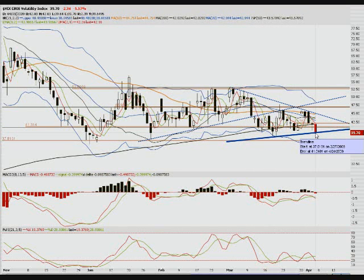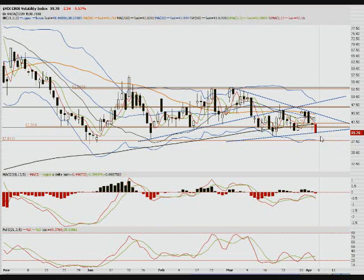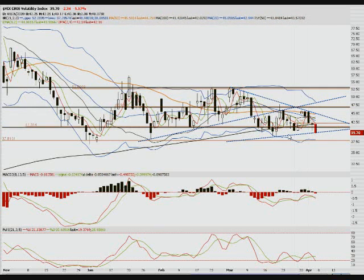Now, if this line breaks, we are clearly in a down move on the VIX. If this holds, we are in a wedge. So if it bounces off of this, we've got some kind of wedge pattern forming here, and this thing can go either way. It's not got a real clear sign of direction. If you look at it here, it's been just up and down, up and down. So real volatile, not a real clear sign. I'm really interested to see if this holds or not. So that's going to be the key for me.